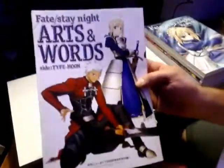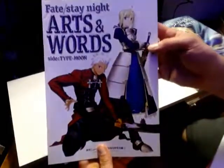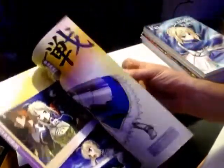Next up, I found this really cheap. I got it a long time ago. I'm not sure if it came with something, but it's the Fate Stay Night Arts in Words. It's very, very small, but it just has some animation in it. Just something I found.